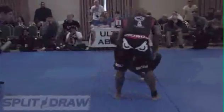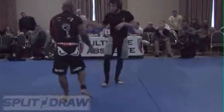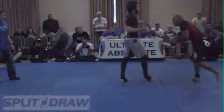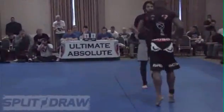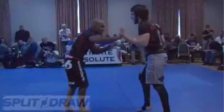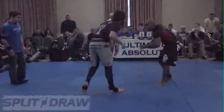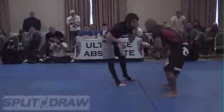Wow, great job by Denny Prokopos, taking the back of Wilson Reis. This is an excellent matchup. Great job by both competitors. If Denny would have had both hooks in, he could have scored 4 points, but he had an over-under hook. Secured one hook, and that's why Wilson was able to shake him off. Great job thus far.